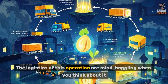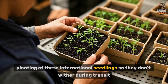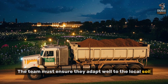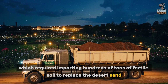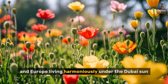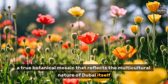The logistics of this operation are mind-boggling when you think about it. Imagine coordinating the arrival and rapid planting of these international seedlings so they don't wither during transit. The team must ensure they adapt well to the local soil, which required importing hundreds of tons of fertile soil to replace the desert sand. It's fascinating to see flowers from Africa, the Americas, Asia, and Europe living harmoniously under the Dubai sun, a true botanical mosaic that reflects the multicultural nature of Dubai itself.